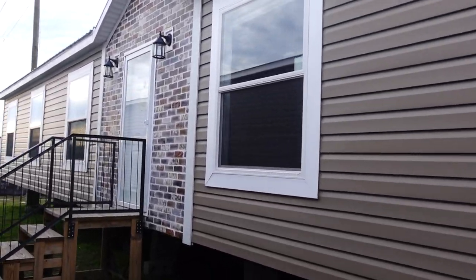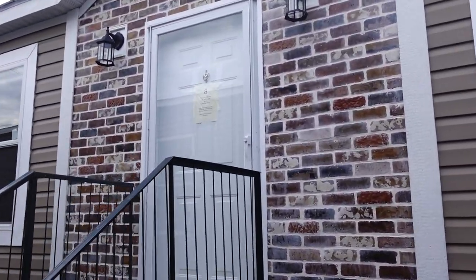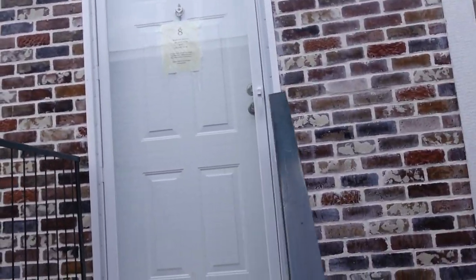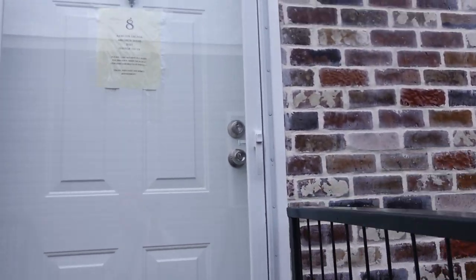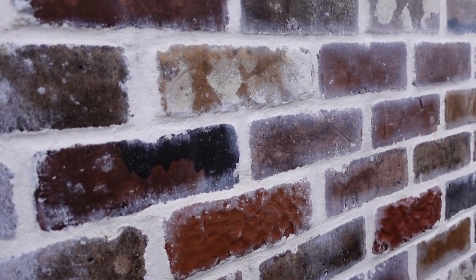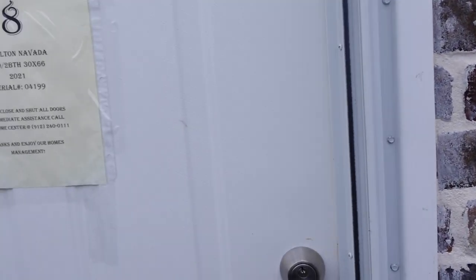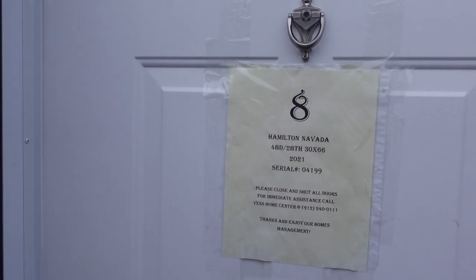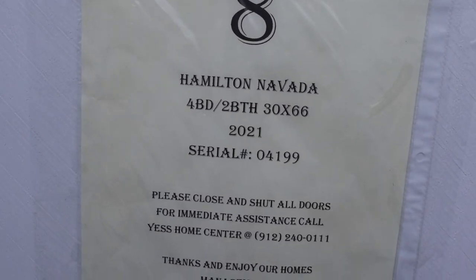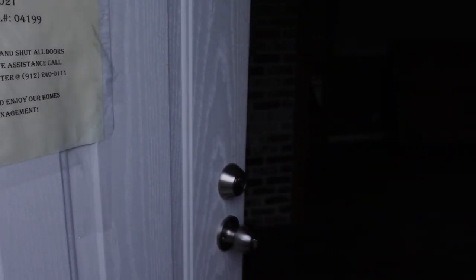All right, this is a Hamilton home. This is the Navada. You got some brick look on the front of the home, which is nice. Oh, that is brick. And it would be nice to have it bricked in on the bottom just like that. That would really set it off. All right, we got a four bedroom, two bath.